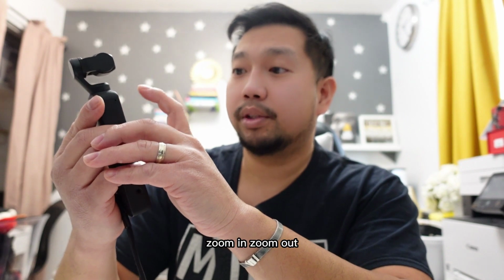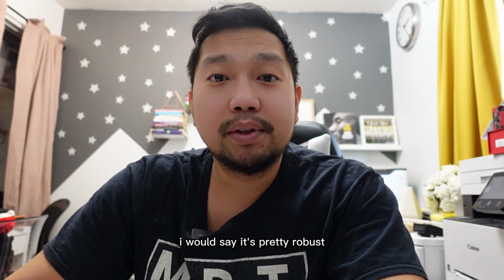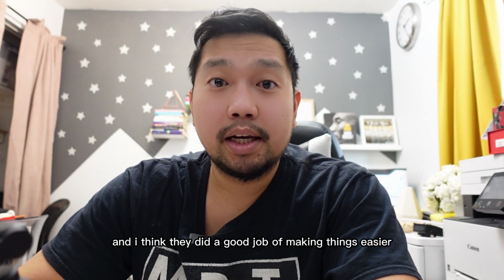Zoom in, zoom out, like a lot of different settings. There's all those different settings. I think their UI design, I would say it's pretty robust and it's user friendly. I think they did a good job of making things easier.